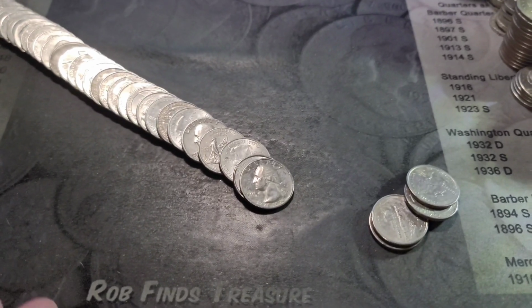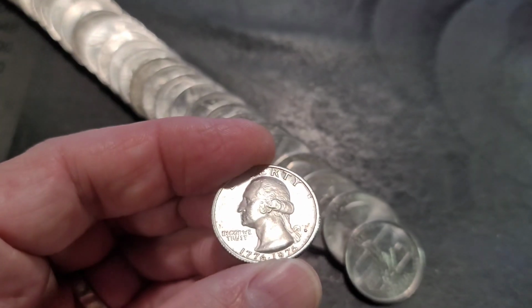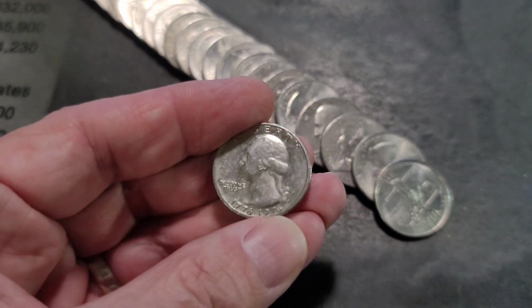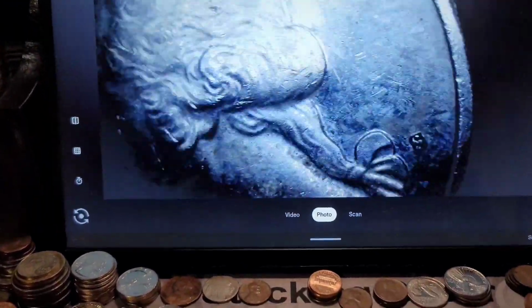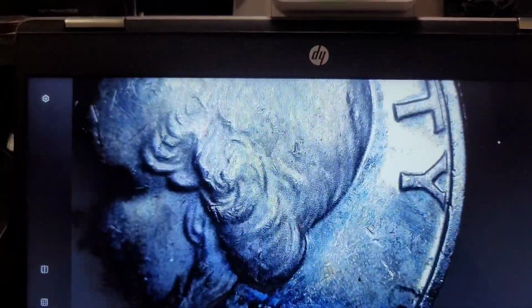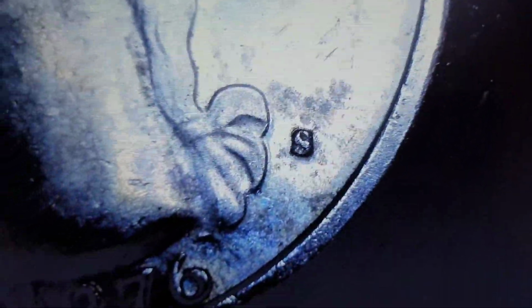I'm on the 12th roll, and right here we have a bicentennial proof. It doesn't look all that hot. I don't know what's going on behind his head. I'll have to check that. It looks like some scratching. That's a pretty cool find. Let's throw that under the scope. Very strange. Doesn't show up that well here. Some wear marks. That's cool. We have a bicentennial. That mint mark looks weird.